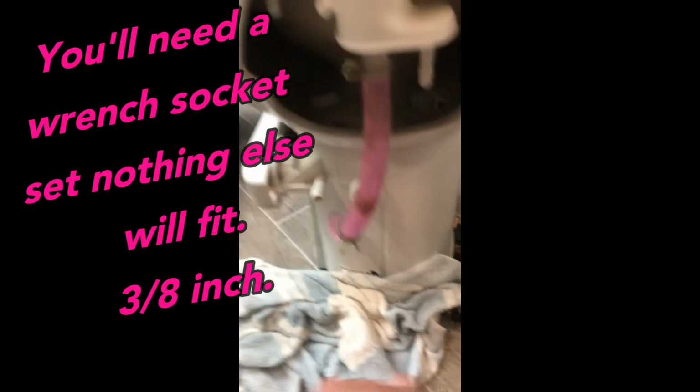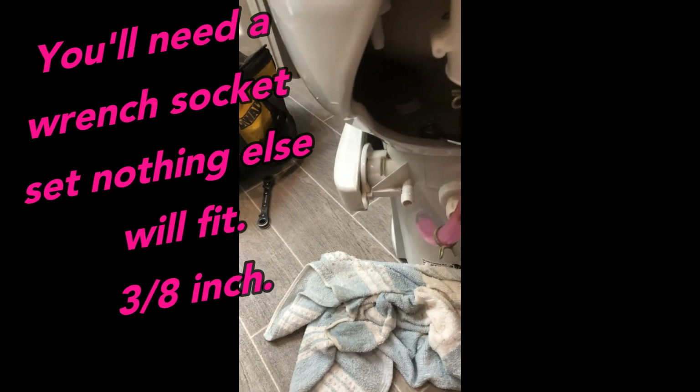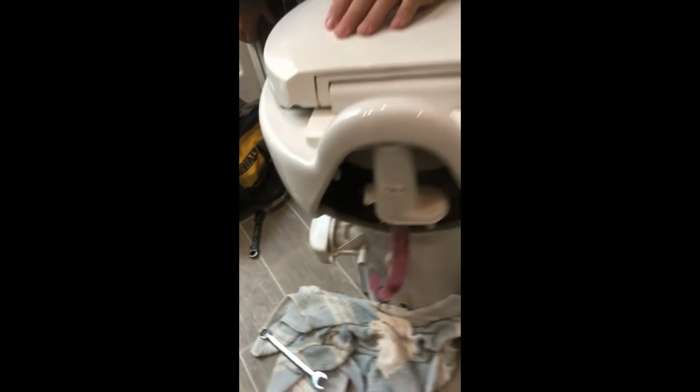I need a socket set. I don't have it. Can you get to those? No, because the angle is wrong. You definitely need a socket. Let's see if I got one.